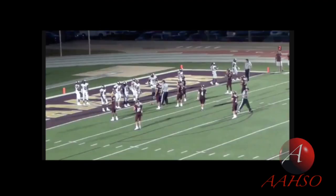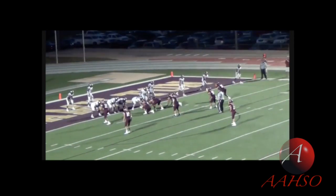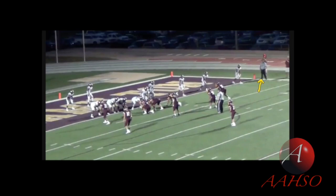All right, let's take a look at this play, and this is an interesting play. It's going to give us a little bit of trouble, and we'll talk about why it's giving us some trouble and look at some of the mechanical stuff. But the first thing I want you to notice is the ball is at about the 1 yard line. You can see from the head linesman's position here that he's standing right at the 1 yard line.